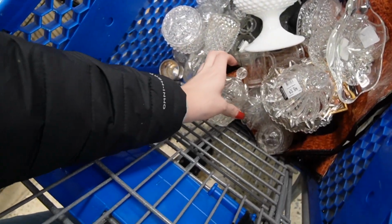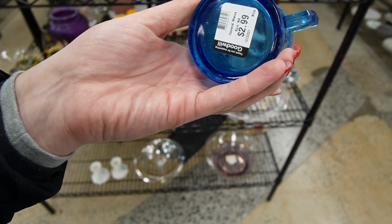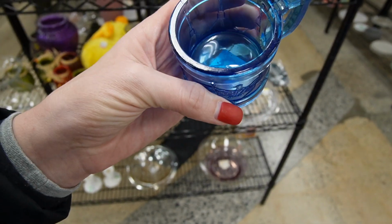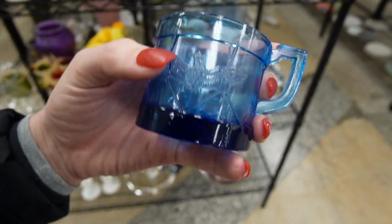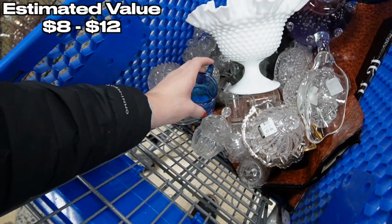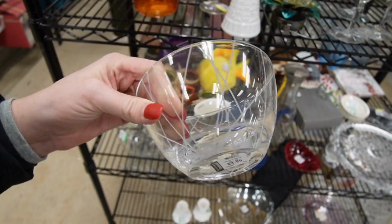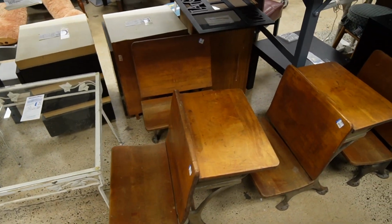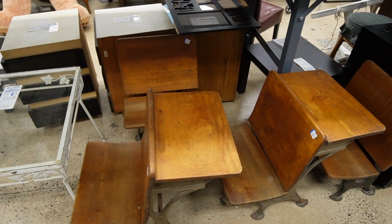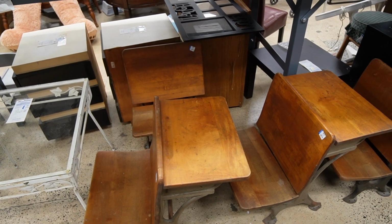And yes, I did see that as well. There's a blue cup with the eagle on it for $2.99. Matches the set I just picked up. Probably a child cup would be my guess. It's a nice piece of glass. Oh my gosh, these are so cool for $29.99 each. I feel like somebody's going to scoop those up. It's not going to be me, but somebody.